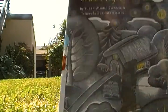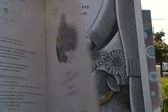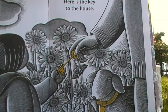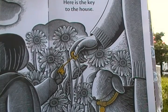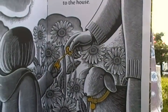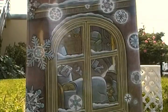This here is her award-winning book, and the image that caught my attention was this one. As you can see, it does have flowers in the background, and maybe that's why I'm so drawn to it. For my book analysis, I've decided to go with Before Morning.